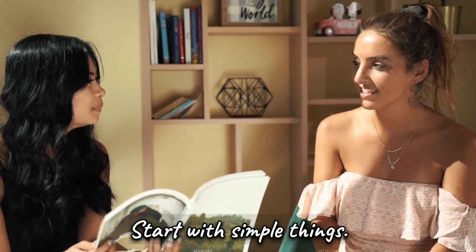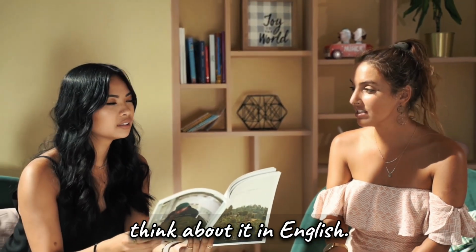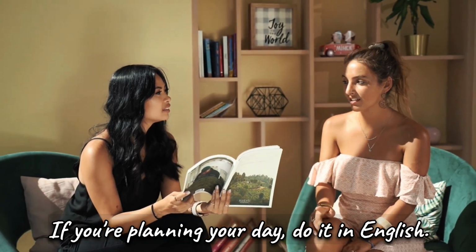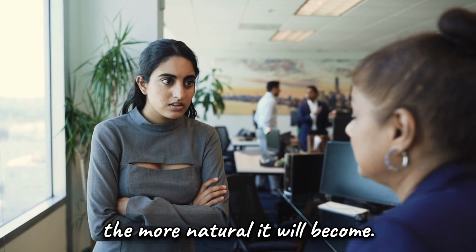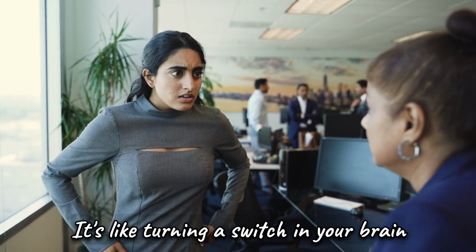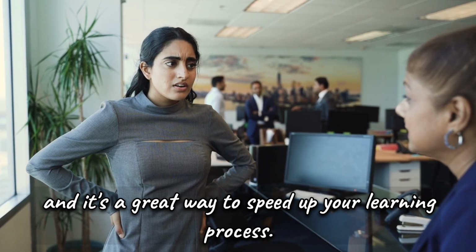Start with simple things. For instance, if you're making a grocery list, think about it in English. If you're planning your day, do it in English. The more you practice thinking in English, the more natural it will become. It's like turning a switch in your brain from your native language to English, and it's a great way to speed up your learning process.